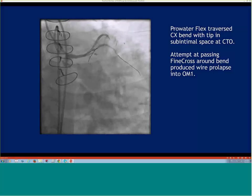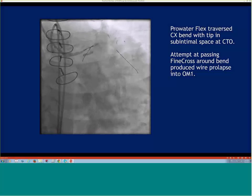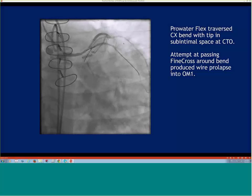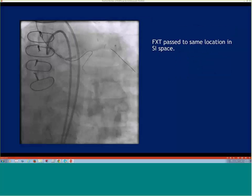And Barry, did you use any Venture by any chance? Venture might be a good one for this. No, I think that's a very good point. We did not use a Venture, but it may have been a good tool in this case. So anyway, this just repeats what I just said. We can go on to the next picture.